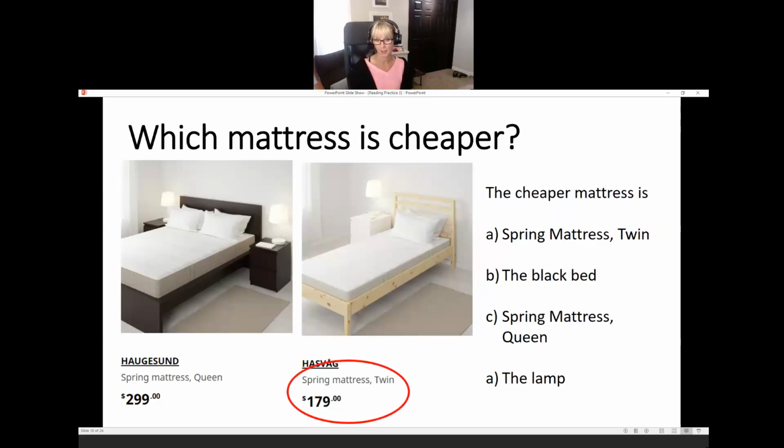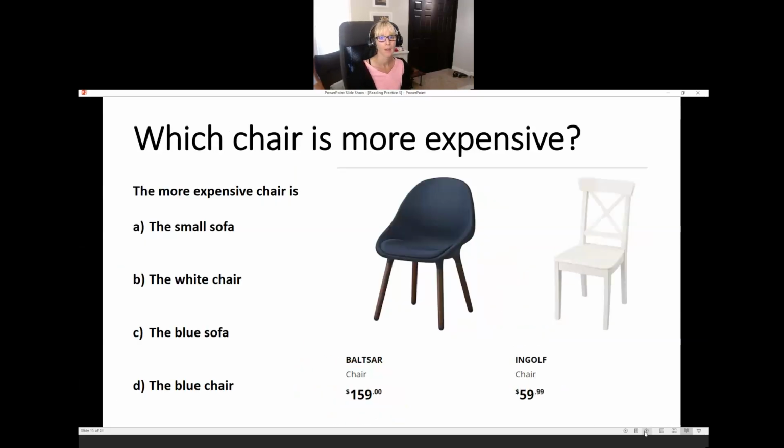Cheaper is small money. The mattress that cost $179 is cheaper. But my answers do not have money. My answers: spring mattress twin, the black bed, spring mattress queen, and the lamp. If I look near the price of the cheaper mattress, I see spring mattress twin. So A is my answer. The spring mattress twin is $179, and the spring mattress twin is cheaper. Please read.